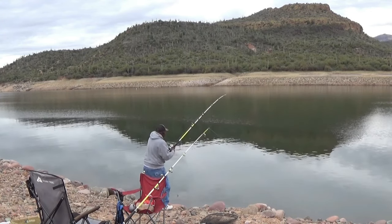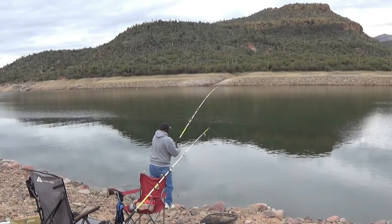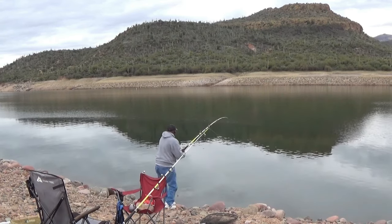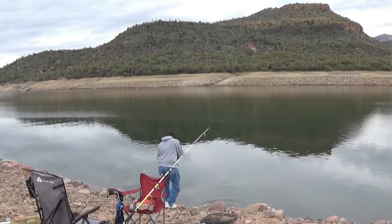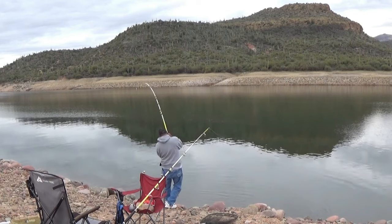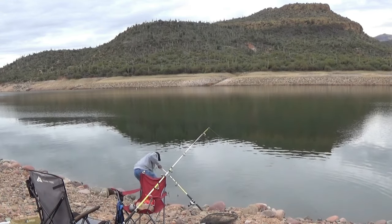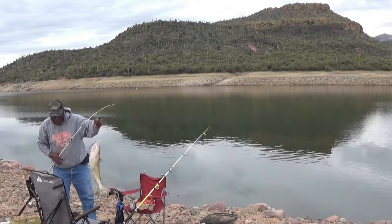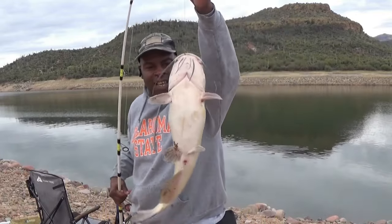Like a pretty good fish. That's the fish I came up here for. That's the guy right there. Let's see how much that guy weighs.